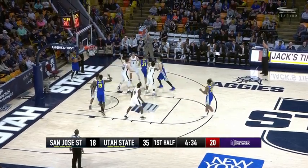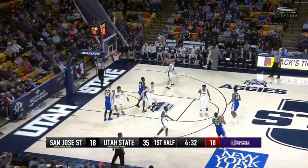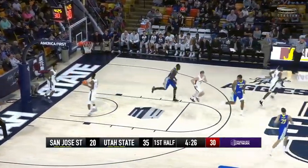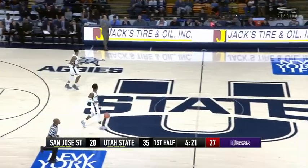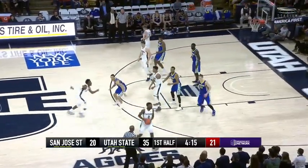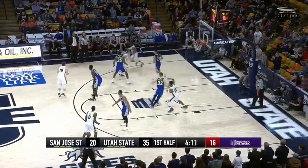Simmons set to inbound. Goes long over to Hillsman. Hillsman thinks about the three, but then swings back over to Simmons on the left wing. Over to Welledge, and Welledge takes the turnaround jumper from the free throw line and puts it up and in, and the Aggies lead now cut to 15, 35-20, on a 4-0 run here for San Jose State with 4:19 left to go. We guarded Welledge better when he was a 3. When he's a 4, it's a little bit of a mismatch. There's some separation. He gets a shot off.